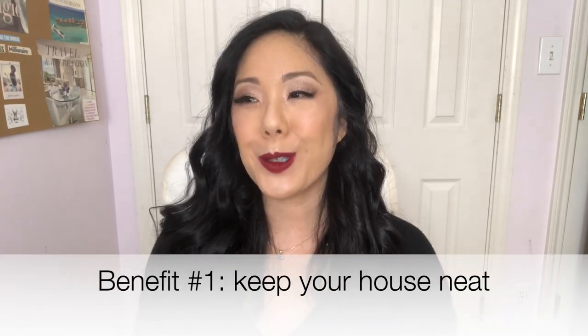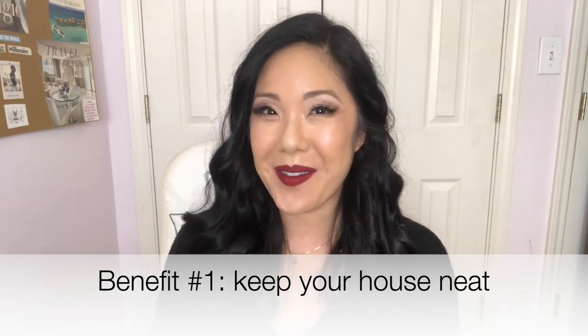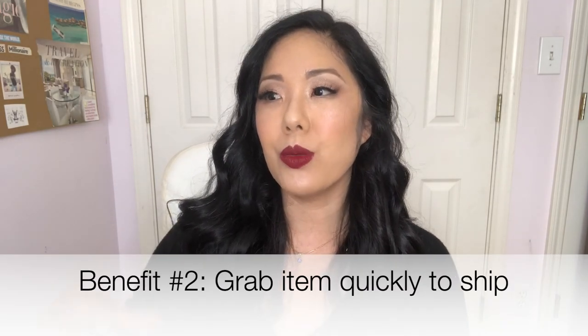Let's discuss why having an inventory system is so super important. Aside from the fact that your brain can only handle remembering so many items and where they actually were, I think I tapped out at about 100 and I couldn't keep track anymore. If you're wanting to do this part-time or even full-time, you are going to want to, A, be able to keep your house neat so the stuff isn't everywhere. Two, you want to be able to quickly get the item when it sells or when a customer has a question about the item and you need to figure out exact measurements or cotton fabric content or something.